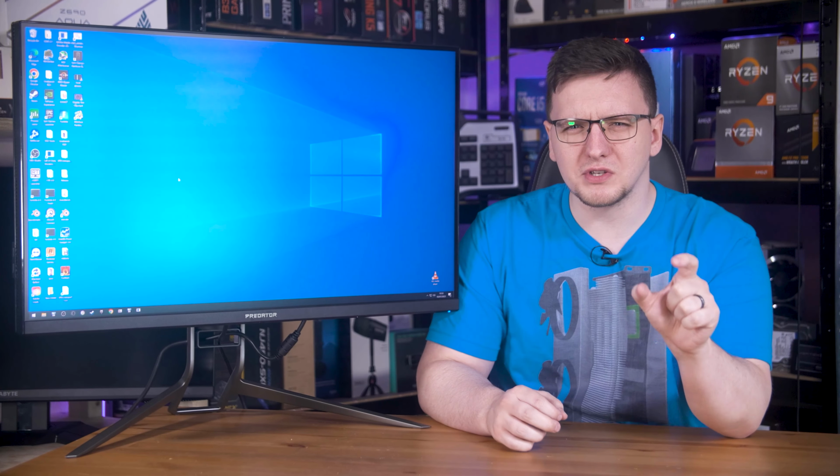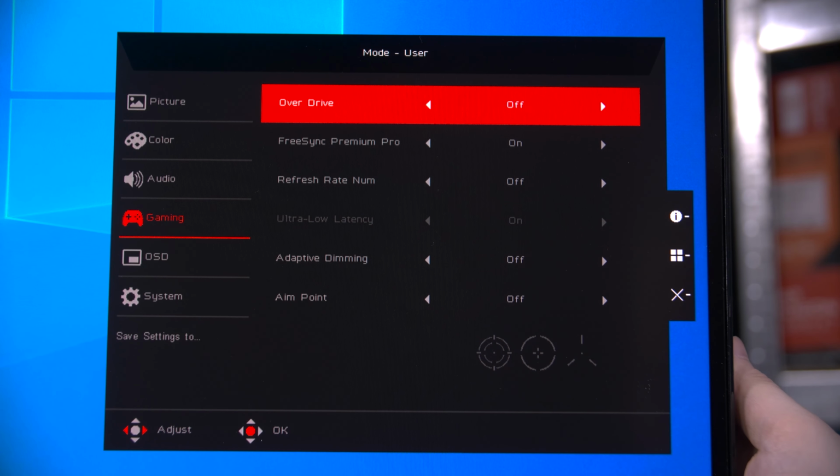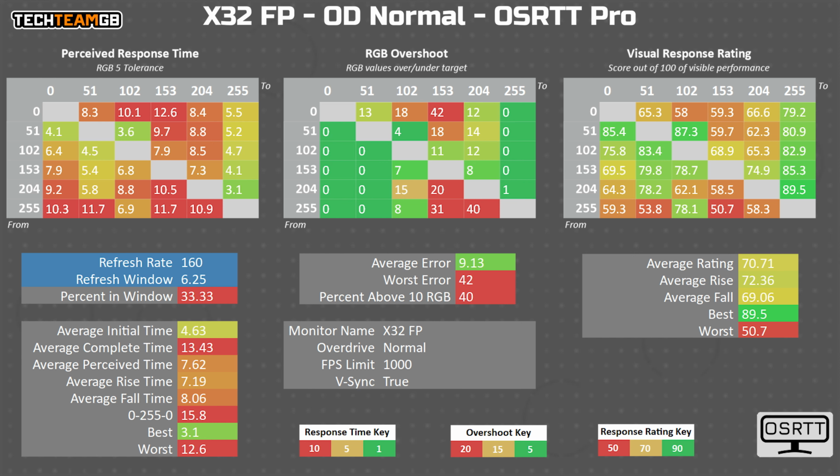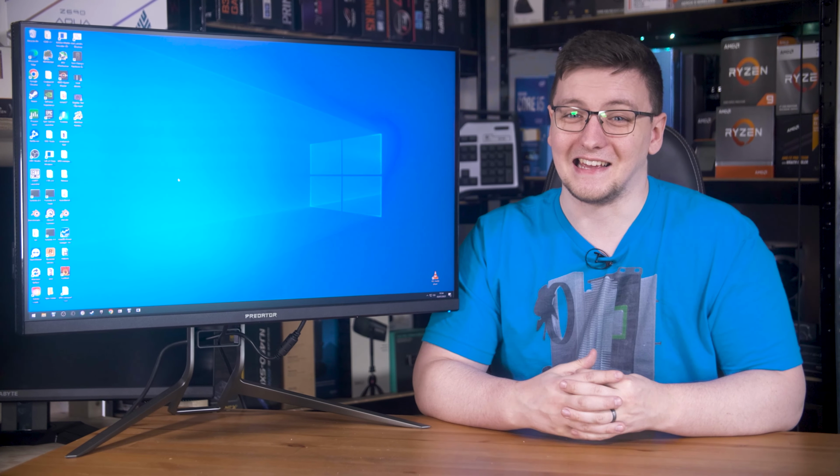So that mode is a little slow, but nowhere near our magic 0.7 millisecond minimum, so let's crank up the overdrive. Now there are 2 settings here, normal and extreme. Normal introduces a remarkable amount of overshoot in the mid-range, with some errors being as high as 42 RGB values off. That's really quite bad considering there are only 255 RGB values to begin with, and that means that the response times aren't actually that much faster when you include how long it takes to actually come to a rest fully. If you were to ignore the overshoot time, the average drops to just 4.6 milliseconds, or about half of what the off setting ran at, but I mean that isn't exactly ideal either.